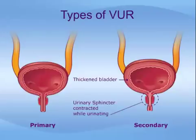The second type, called secondary VUR, occurs when there is a blockage somewhere along the urinary system. The blockage could be caused by an abnormality of urination where the urinary sphincter, or valve muscle, does not properly relax to allow for easy urination. While perfectly healthy children can develop this situation, various spinal cord conditions such as spina bifida, spinal cord trauma, or even spinal tumors may lead to high-pressure urination due to damage to the nerves that control the bladder. The resulting high pressures required to urinate cause the valve at the ureterovesical junction to pop open and reflux occurs.